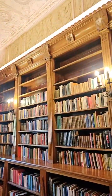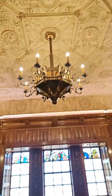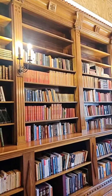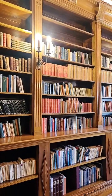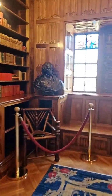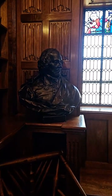Even just the room itself, the ceiling and the chandelier. It's the way Shakespeare is written in. It's just very interesting. And of course, here's a sculpture of William Shakespeare.